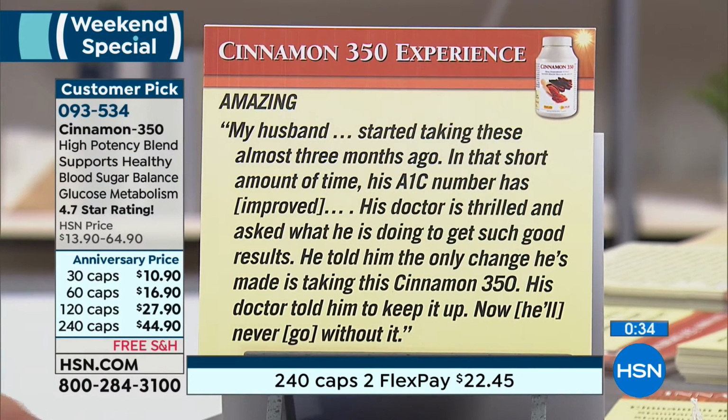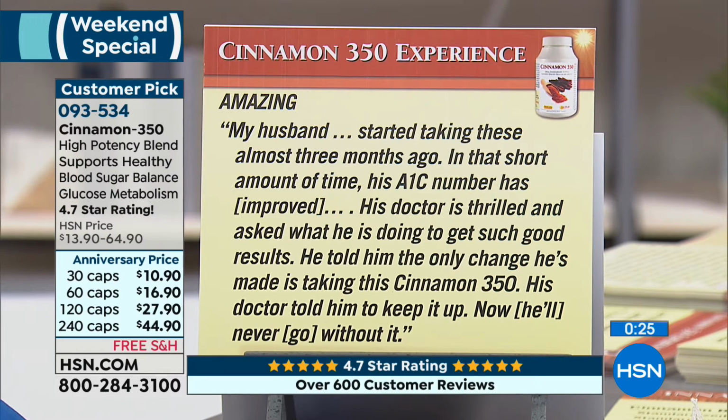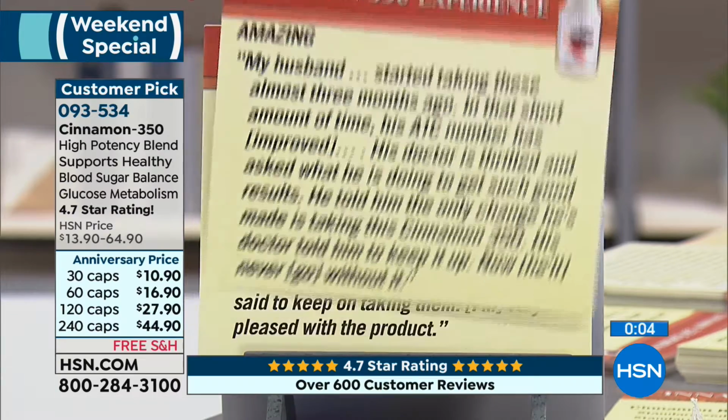I'm just going to read a couple of reviews quickly. And again, this is not a drug or medicine. It's just another tool that helps support our body in the fashion that perhaps our body composition, our diet, our lifestyle might not be giving us the support we need. But amazing. "My husband started taking these almost 3 months ago. In that short amount of time, his A1C number has improved. His doctor is thrilled and asked what he's doing to get such good results. He told him the only change he's made is taking the Cinnamon 350. His doctor told him to keep it up. Now he'll never go without."